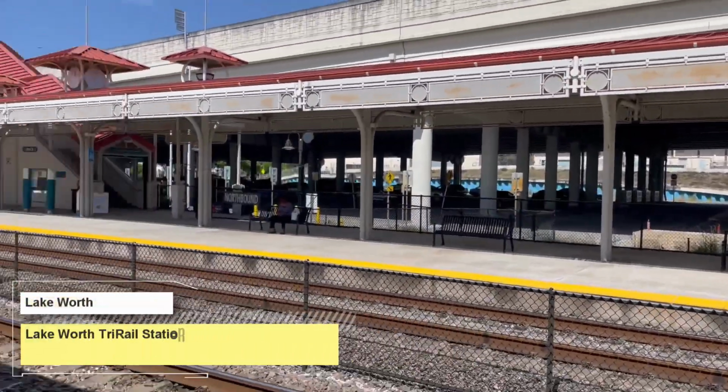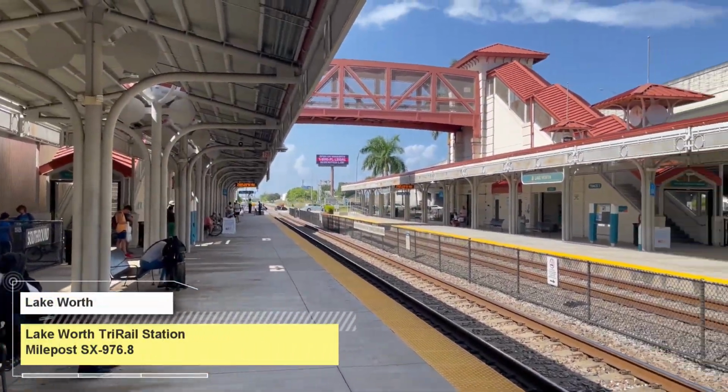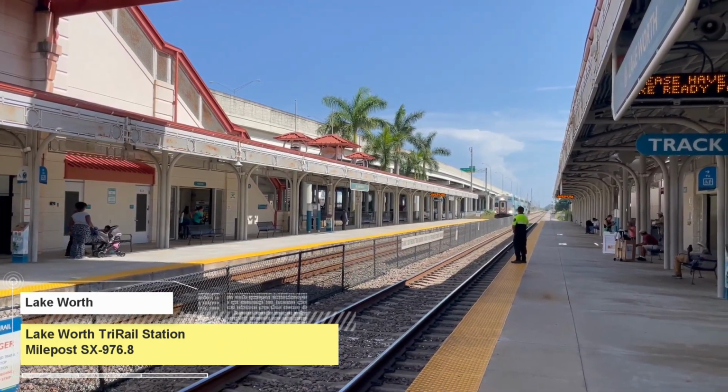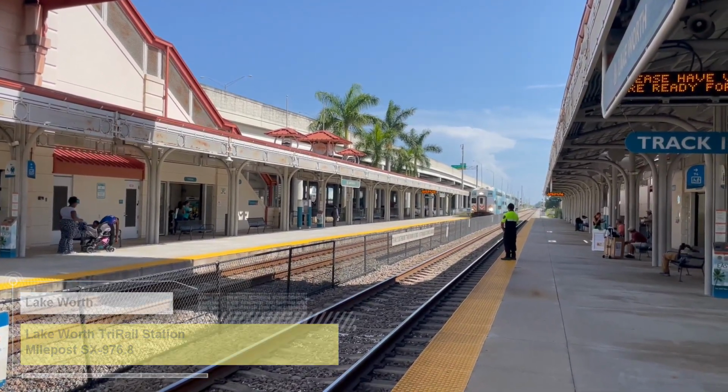Now arriving at Lake Worth Station, we'll see two TriRails arriving and departing the station for West Palm Beach and Miami. First train featuring the apparently famous 501.